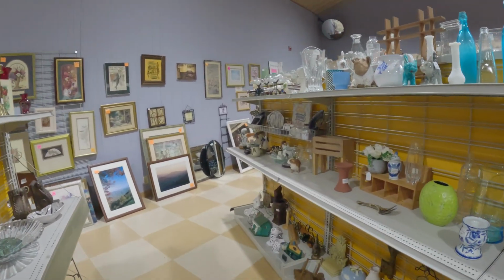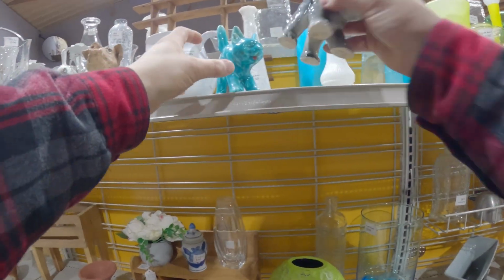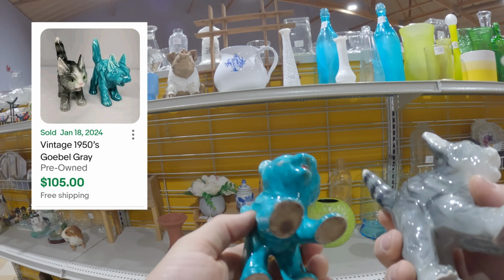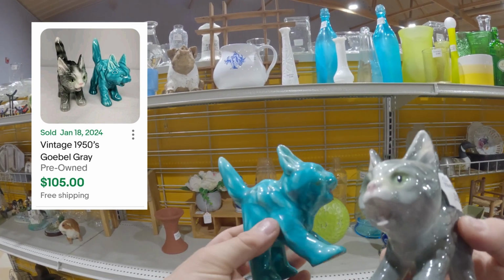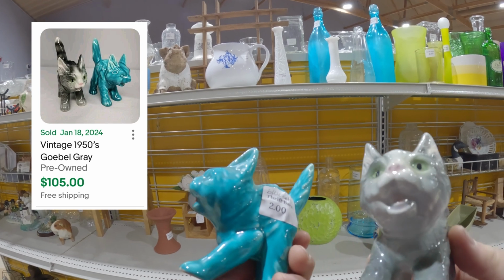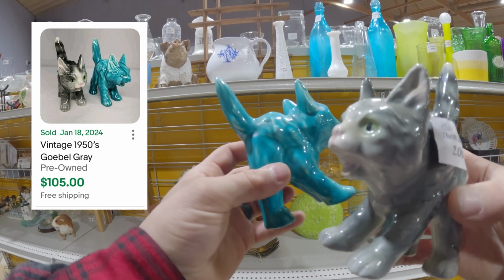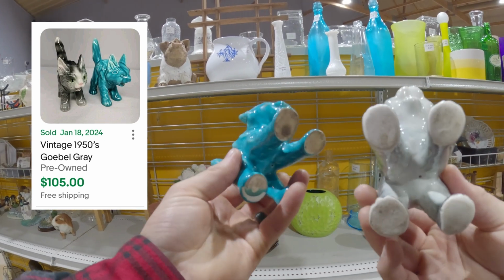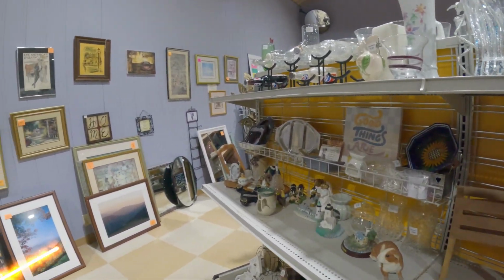Now I see these 2 Porcelain Cats. I ended up doing a little bit of research on them, and it was a great pickup for $2 a piece. They were Goebel German 1950s Porcelain Cats. Now, I looked up comps on the gray one, and it was going for $45. I couldn't find the blue one anywhere. This is my sold comp listing, and these sold immediately once listed.